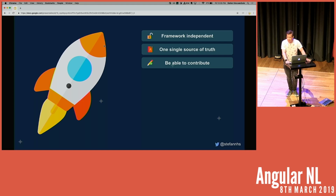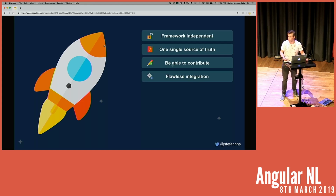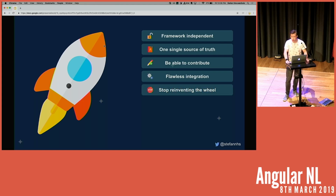Then, besides that, the teams really want to be able to contribute. The design system needs to be a community-driven project. Then all the components in the design system need to be integrated flawlessly into the current applications and the future applications. And I told you already, they really want to stop reinventing a square wheel over and over again. And that's very good news for the consistency of our platform, but not so good for my nickel collection and my plans to get rich by them.